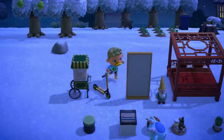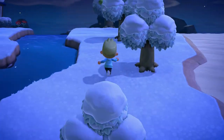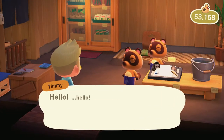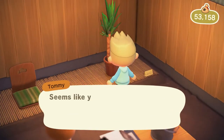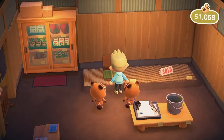Yay, there we go. What a great item. I'm just gonna pay a visit here to Nook's. Steep Hill. Does Captain count as a musician? Oh, I hope not. Alright, let's buy this. And I just want all this stuff, I think.